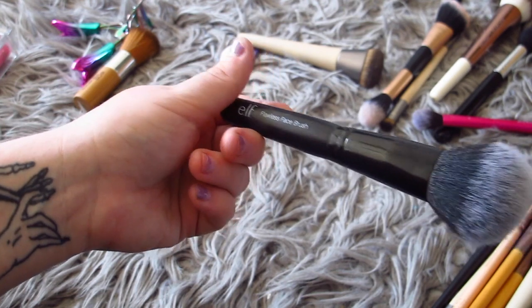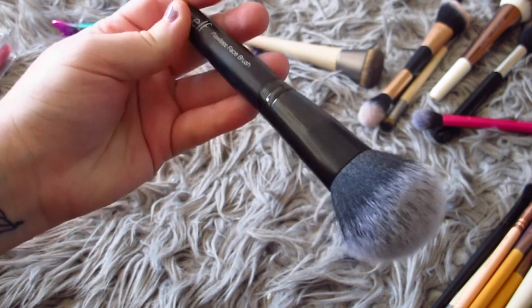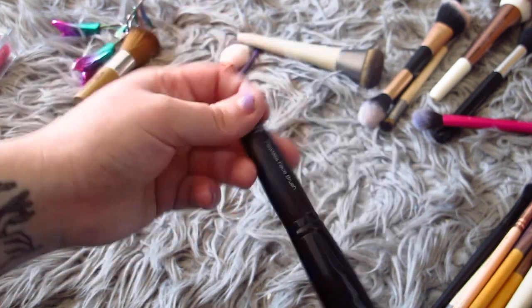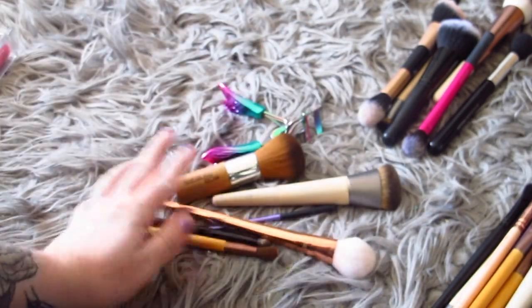I then will be getting rid of this e.l.f. Flawless Face Brush. It is an amazing brush, but I think it's only really good for setting powder, like a liquid foundation with, so it can't be used because I don't have a liquid foundation. So that will be going over there as well. So then just bringing closer these tools.